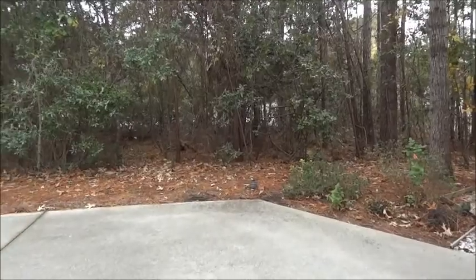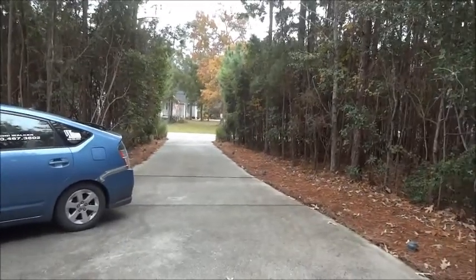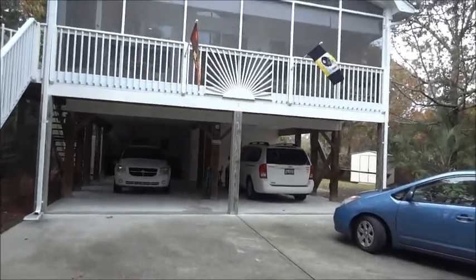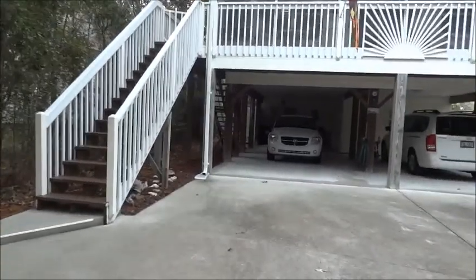Okay, we're at the front of the house. Here is the driveway going into the home. Stairs to go up the house.